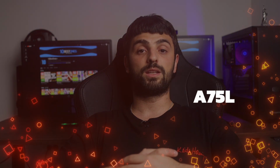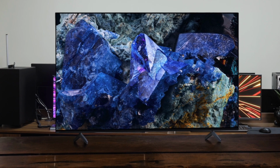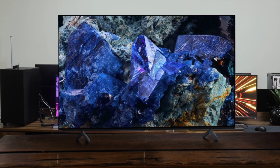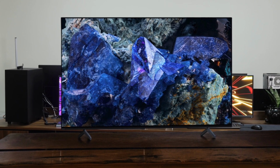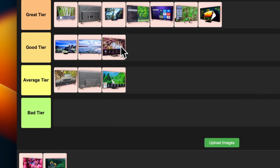Number 17. Sony A75L. The Sony A75L is a solid TV overall. It has great picture quality with natural colors and good brightness. The Google TV interface is easy to use and has a ton of apps. However, it doesn't get quite as bright as some of the higher-end TVs out there. It's also missing some gaming features like VRR. Still, for most people, the Sony A75L is a good tier TV.